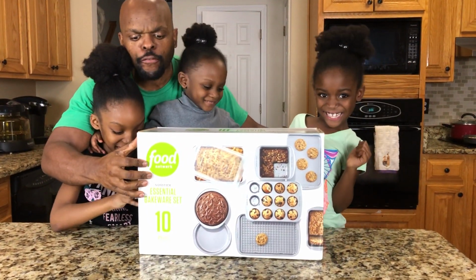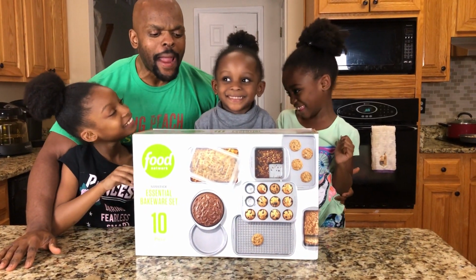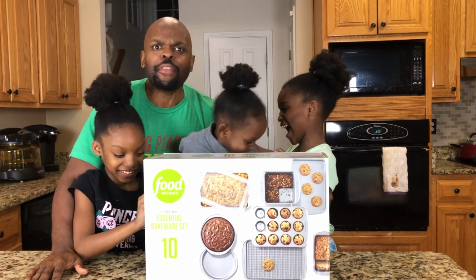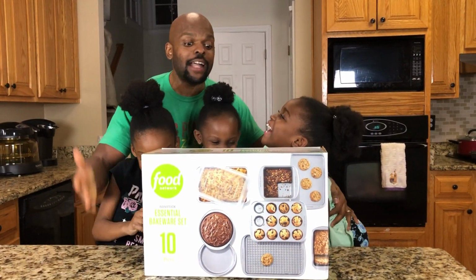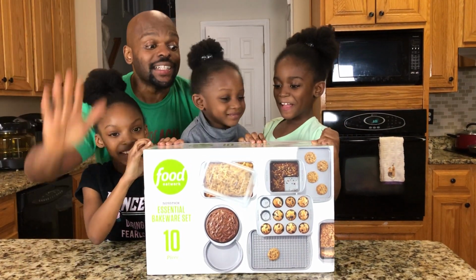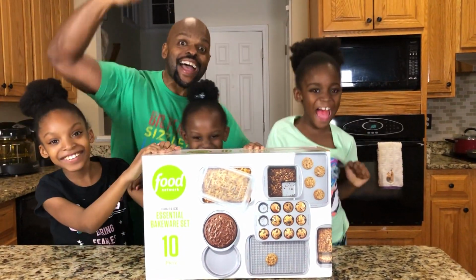We have all the way from round to square to loaf pan. It's so delicious. It's driving me crazy because I'm thinking about the cookies every single minute. I don't know which one to pick because we have the 10-piece Essential Bake Set. So let's enjoy these cookies.